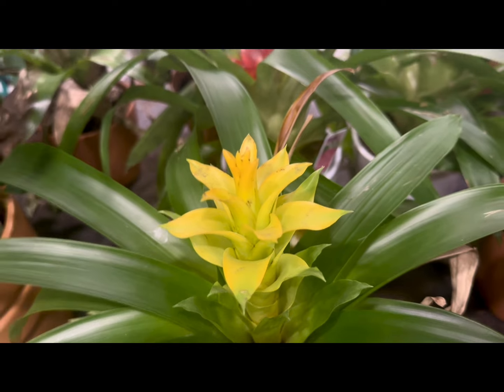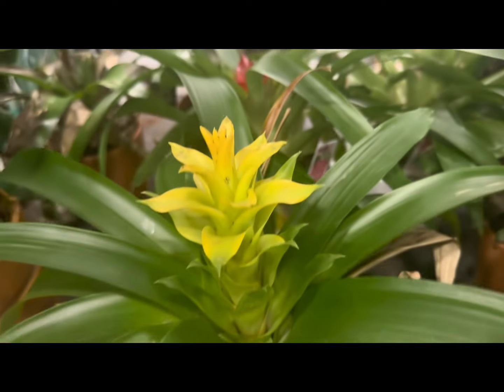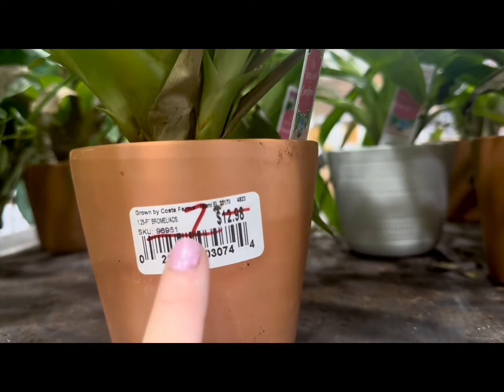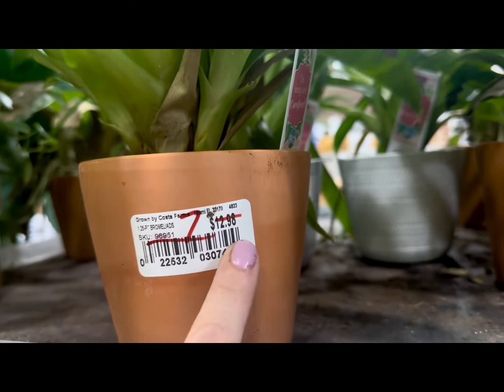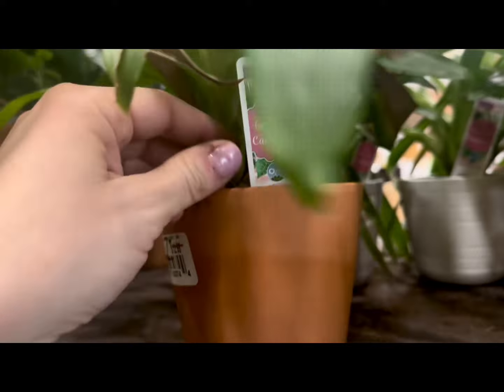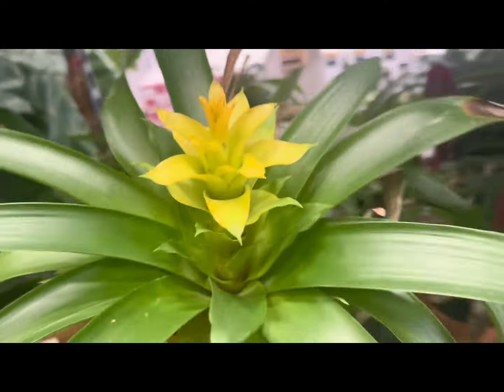And this yellow stunner over here. Take a look, guys. Nothing wrong with this plant. Comes in a terracotta container. Also $7, down from $12.98. Same tag, same instruction tag as the one we just saw. Let me take this one out and show you guys. Take a look.